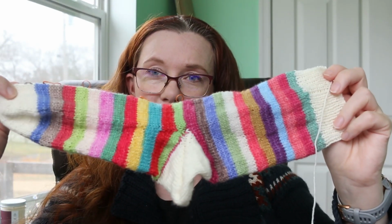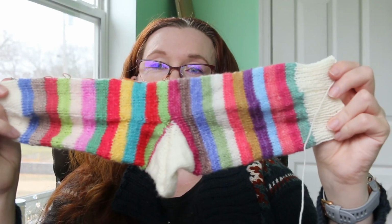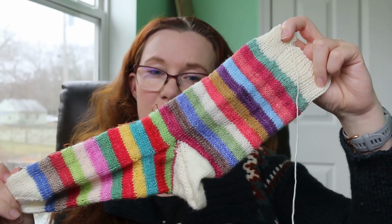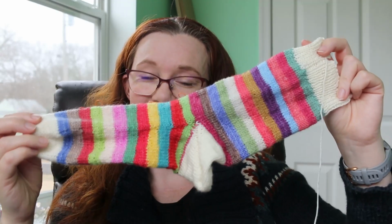Then I also knit one sock each of my 24 stripe advent skeins. I have the Cozy Knitter right here, and the second socks have already been started, so they're going to be done eventually. But here's sock number one. I did these toe up just to make sure I didn't run out of room for the 24 stripes.